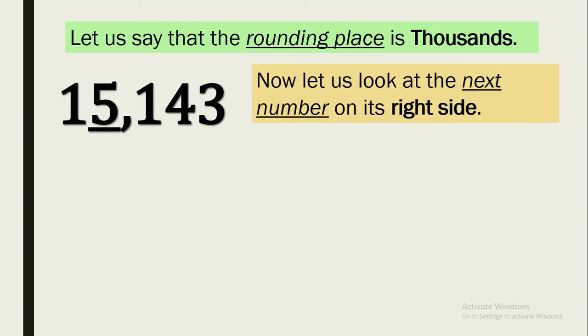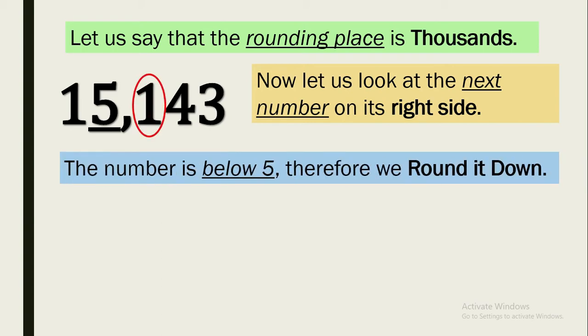Now, let us look at the next number on its right side. Anong number yung nasa kanan niya? Edi, 1. The number is below 5. Diba? Mas mababa siya sa 5. So, ibig sabihin, we round it down. Round down siya. Kasi yung number na 1 nasa round down.